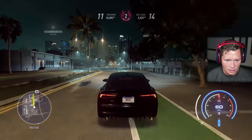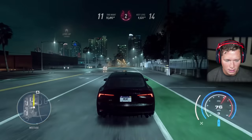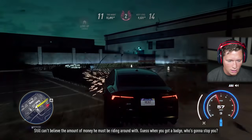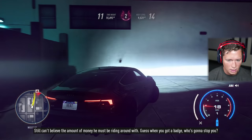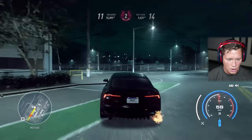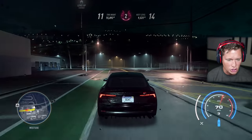Piece of shit is messing my paint. Sweep west side, bust anything you find. I think that's a yes. I still can't believe the amount of money he must be riding around with. So you got a badge. He's gonna stop you.